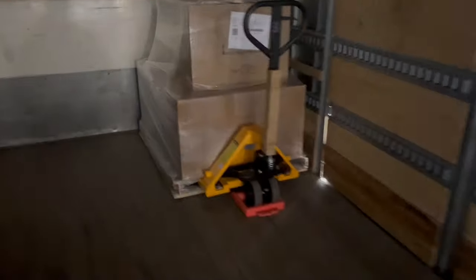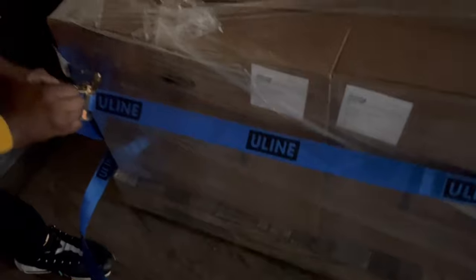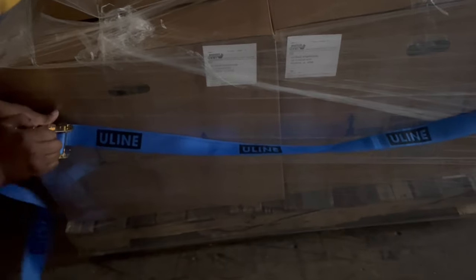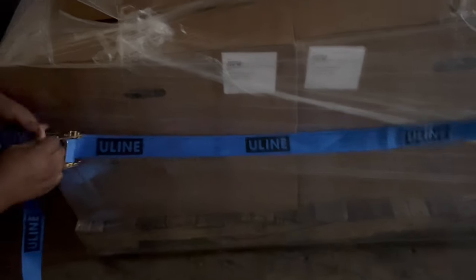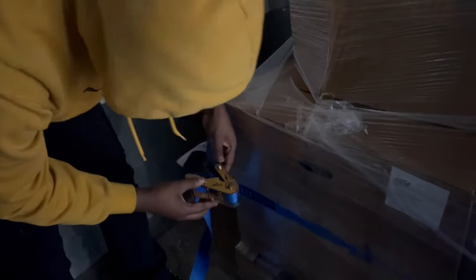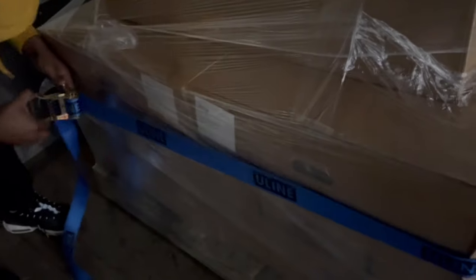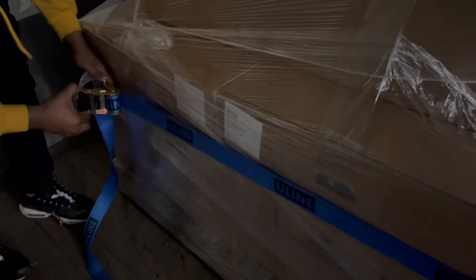Yep, so we got one pallet. We're gonna lock it down. Put tension on it. Crank. Let it go. Wow. Don't put your hand in the middle now. Take your hand from behind.